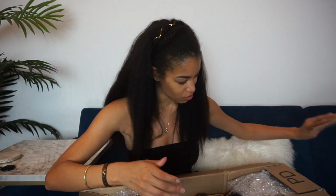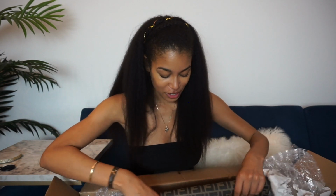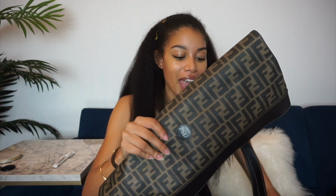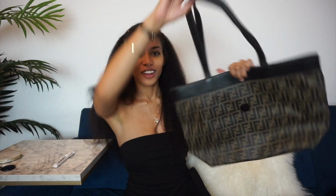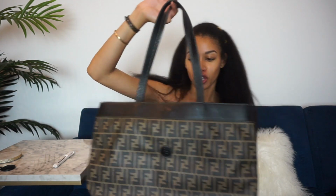Let's see. Okay, so opened up our box. This is from an eBay seller. It sells a lot of vintage knickknacks, so we're gonna see how this looks. Okay. All right. So this is our bag. Oops. Here we go. Okay, so we have a Fendi Zucca monogram tote. Cute. Okay.